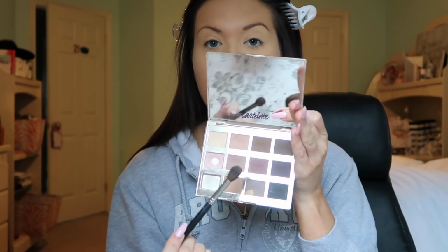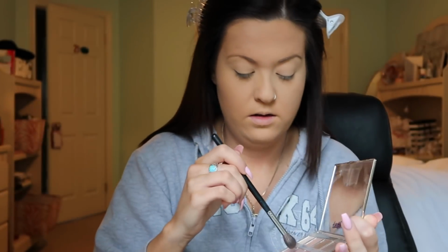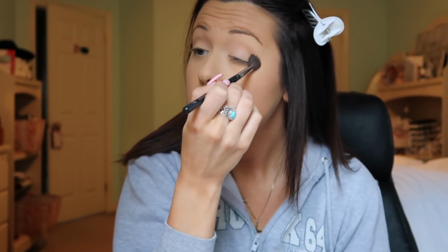Okay, so I'm gonna go in with the Tartelette palette. Before I do any other contouring, I'm just gonna do my eyes quickly right now because I kind of have to go. So I'm gonna go in with this guy right here called Natural Beauty. And we're just gonna use that as the crease color. Keep checking the time because I have to go to school.